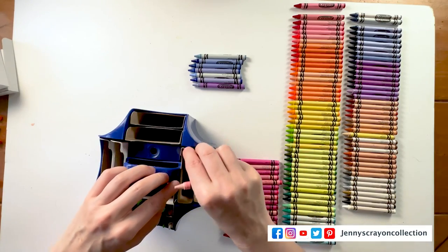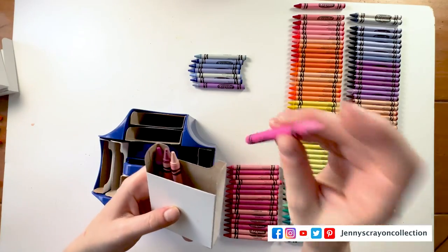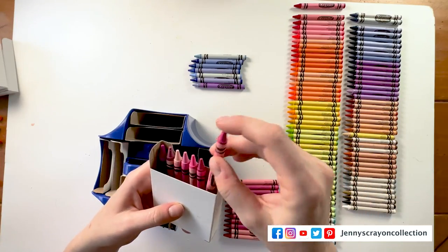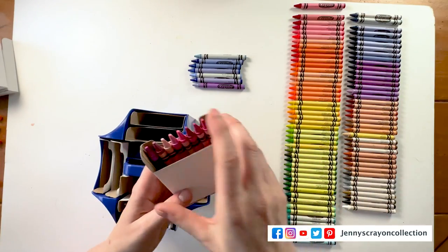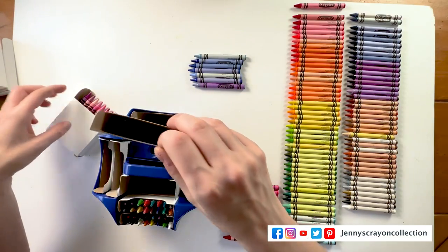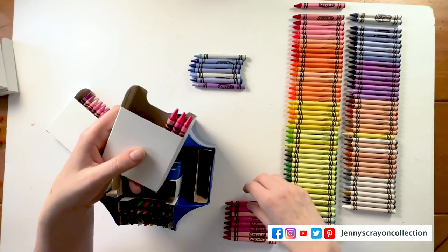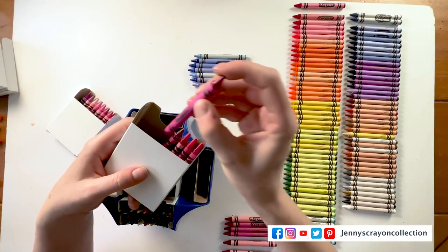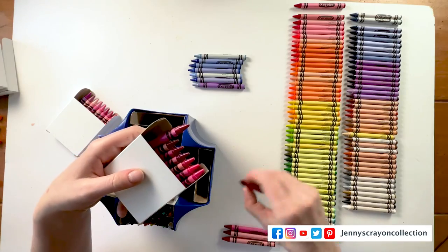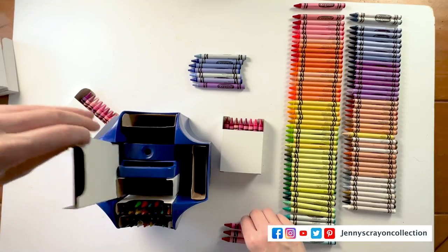Oh boy, maybe this is not going to work. No, I'm going to have to put these down like this, and I'll show you how that is all working out. You could do it by intensity too. Okay, so then this is our last one.